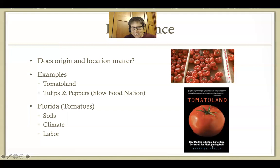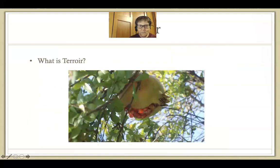And this exposé is treated very well here in Tomato Land. Carlo Petrini, though, in Slow Food Nation, talks about tulips and peppers. Again, the idea of provenance and terroir, knowing where food is from and tasting where food is from. Okay, what is terroir? That's what we've been talking about. It is, again, the tasting where food has come from. Provenance is more like knowing where the food has come from.